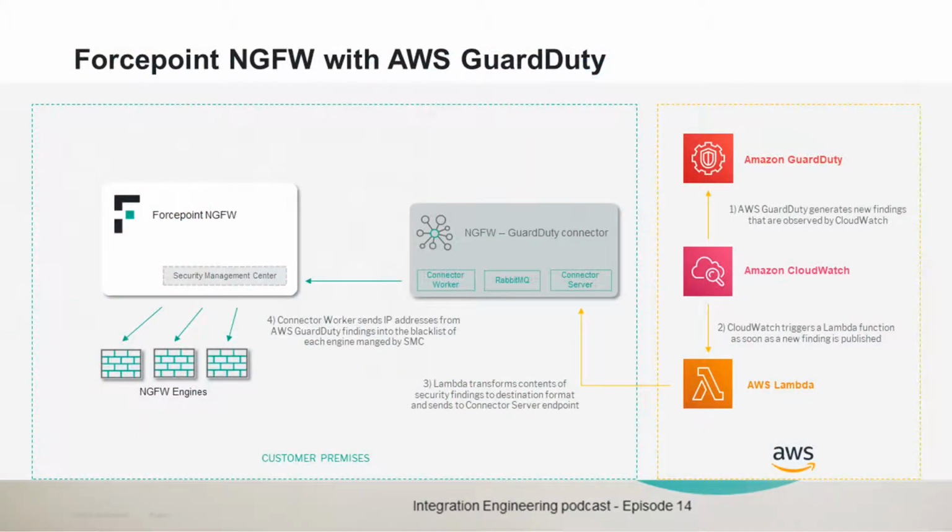So a quick recap of this POC now. This integration POC provides an automated way to export security findings generated by Amazon GuardDuty, and the information of the IP addresses contained in those findings is exported through CloudWatch and Lambda into a small component on-premise that ingests those findings into a number of next-generation firewall engines controlled by the SMC. This solution is not just cost-effective, but provides customers with the ability to decide which next-generation firewall engines will receive the findings, and also scales with the increase of security findings developed by GuardDuty.